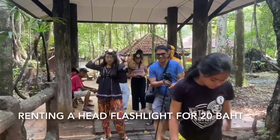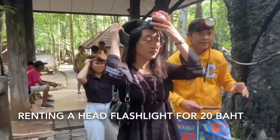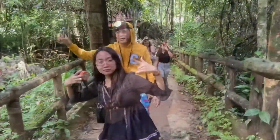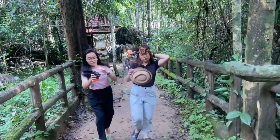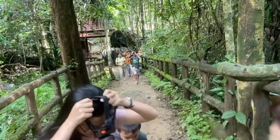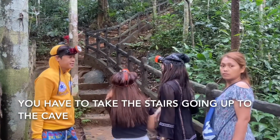Renting a head flashlight is a must because the cave is very dark. Don't forget to bring water before going up.